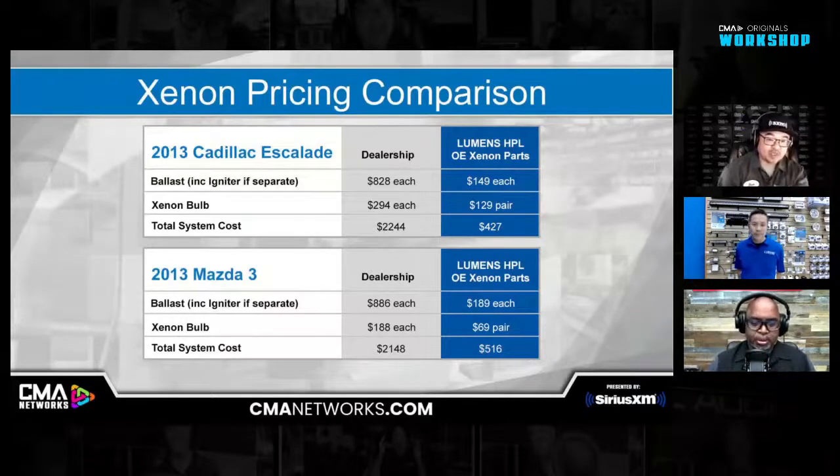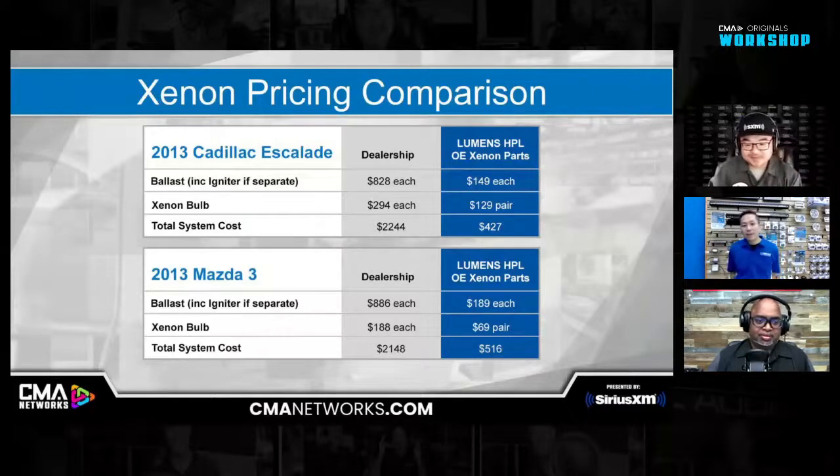And if you show this cost breakdown, I mean, $828 a ballast, seriously? Wow, that's crazy. And that's not even an expensive ballast, really. And how is the Mazda ballast more than an Escalade? So if you look at the Mazda ballast, they're a little more expensive at the dealership level, but in this case, it does have the igniter included with that pricing because there are 2 separate pieces on the Mazda. On the Escalade, the igniter is built on the bulb. I see, so it's not a separate piece. That's why the bulb is more expensive.